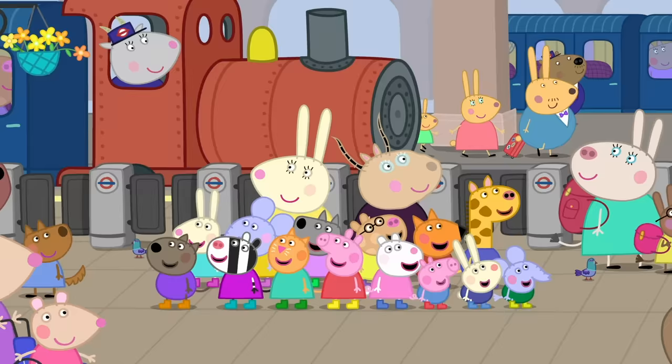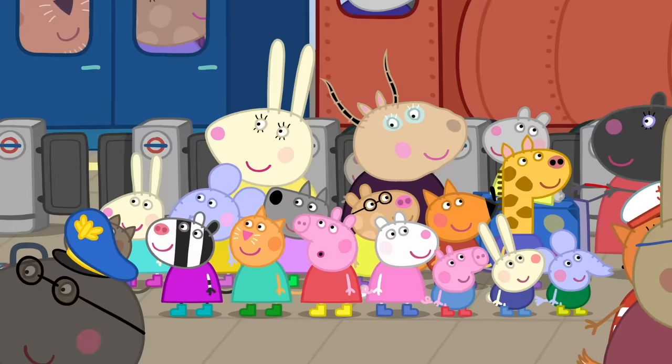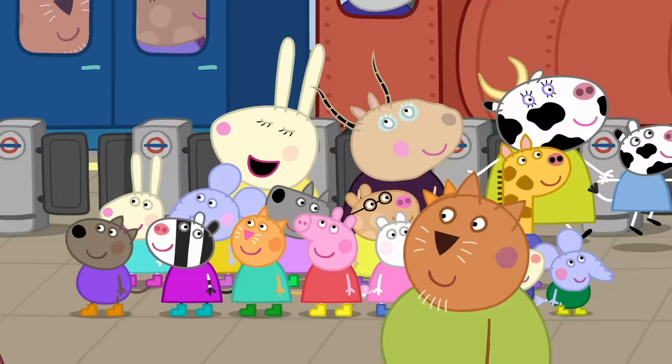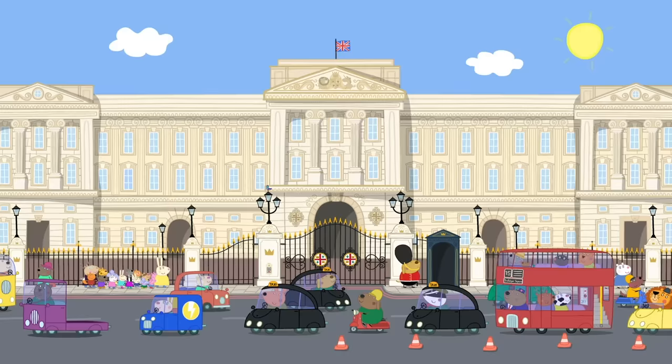London! Peppa and her playgroup are visiting London for the day. Children, this is London! Wow, it's so busy! There's so much to see, I just can't decide where to go first. My friend the Queen lives in London. Maybe she can help. This is the palace where the Queen lives.